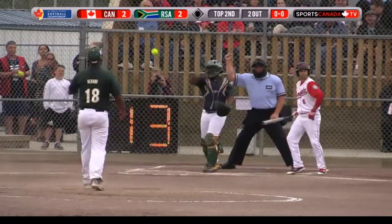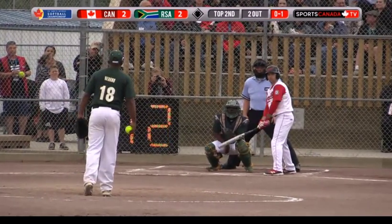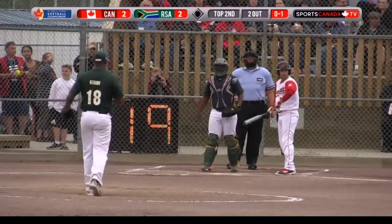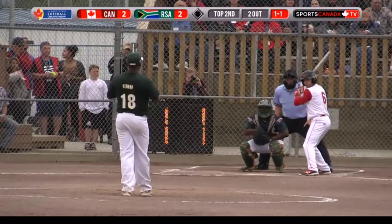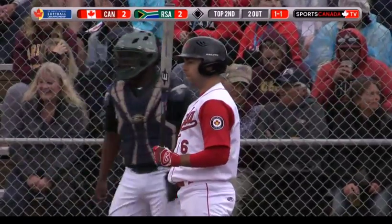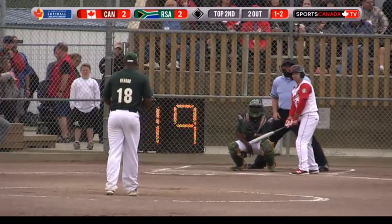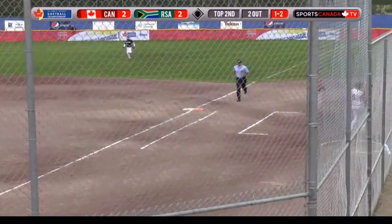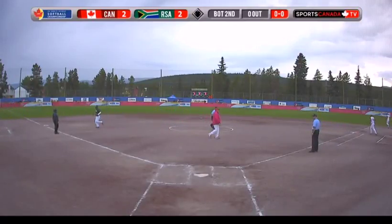Across the diamond came Bouillon. Took the throw from Kakana, and just like that, you erase that leadoff walk, and the number 9 hitter, Kevin Schellenberg, now at the plate. And foul it off. Swing and a miss. Down on strikes goes Schellenberg, and 1-2-3 goes Canada. And a quick inning as we'll head to the bottom half of the second inning. 2-2 here from Whitehorse.